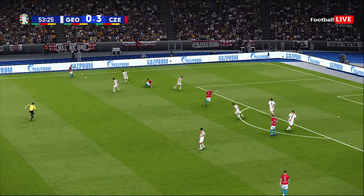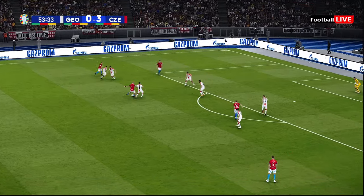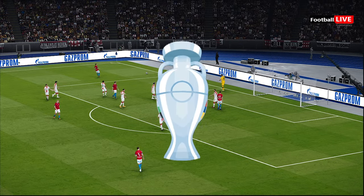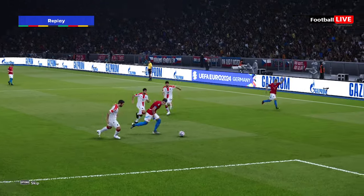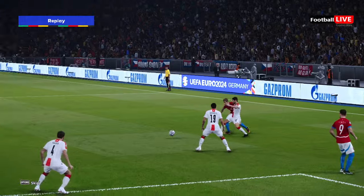Lozek. He's going for goal! And the keeper has done enough. Top stop. Well, it was hit with great power, Peter, but sadly, not great precision.